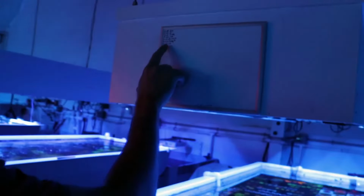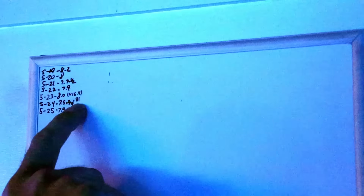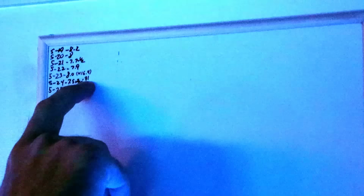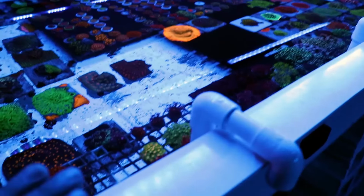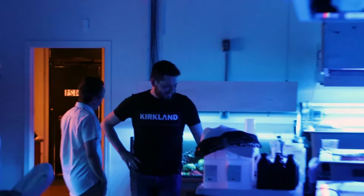Let's go check out the boards. So the 523, the nitrate was 16, and the phosphates were 0.4. Point 0.81. Yeah. Wow. So that's high. That's through the roof. Yep. And that's really the LPS system. Is that the tester that's getting those numbers? Yeah, that's a hand checker.